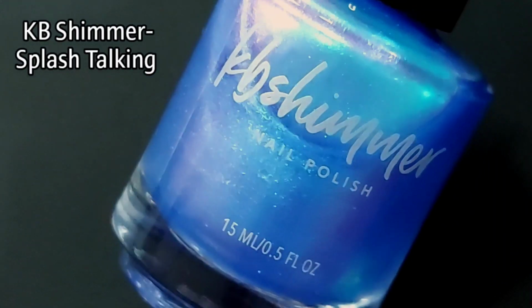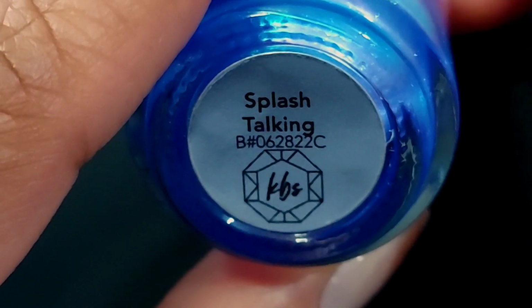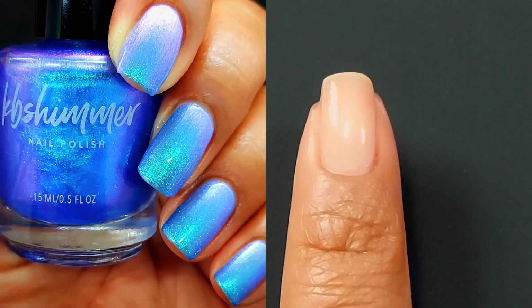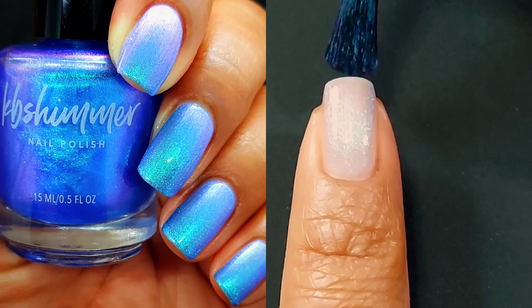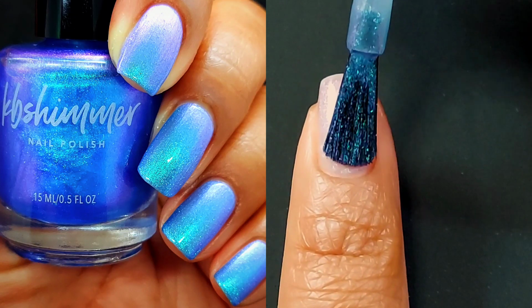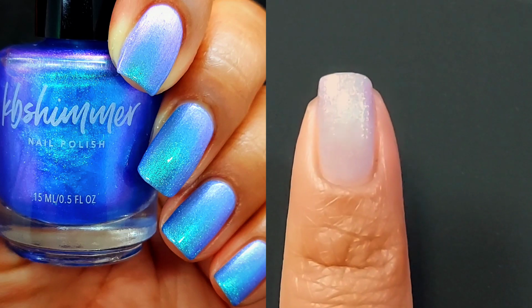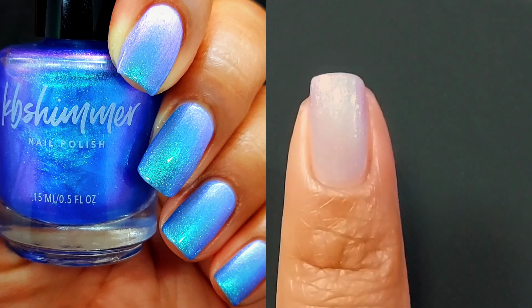Let me know which ones you are grabbing, and we are going to get into Splash Talking. Splash Talking is a bold ultramarine blue nail polish loaded with color shifting shimmer in direct light. A fun aqua color shimmers against the blue base, while hints of cornflower and lavender show at some angles. In other lighting, a soft cyan blue morphs into shades of teal and violet with a hint of pink.